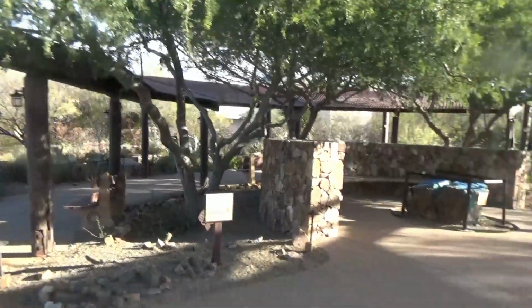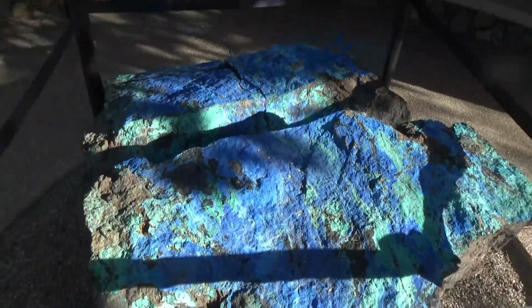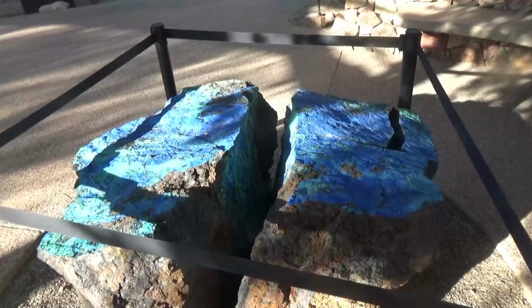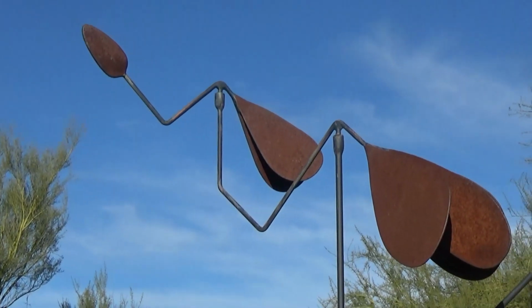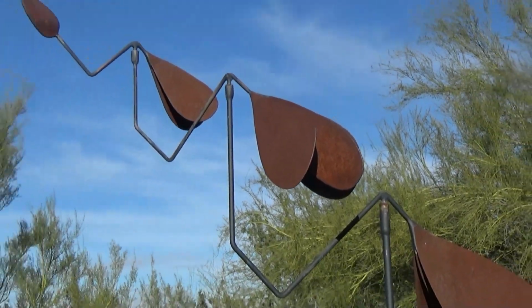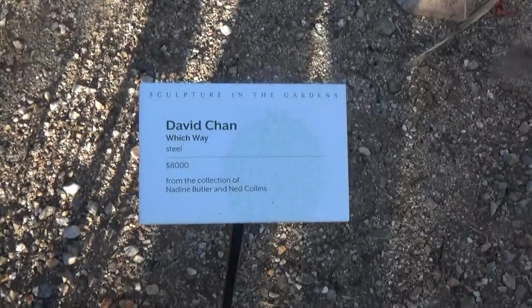Oh, look what caught my eye here. This says what it is. Look at this bright blue color. Wow. Interesting. How do you like this rusted out sculpture? Well, if you're interested, I think it's for sale.